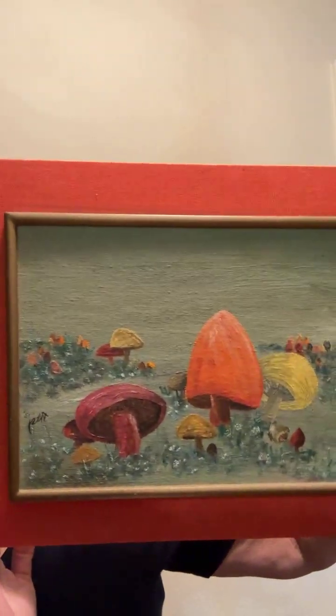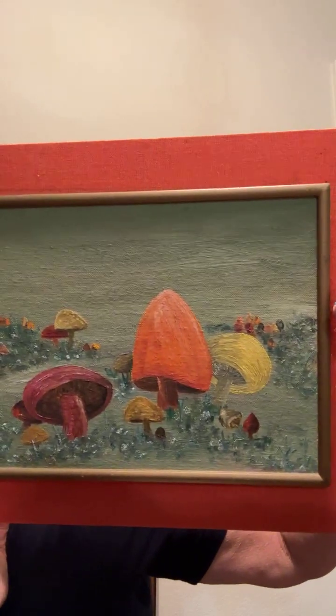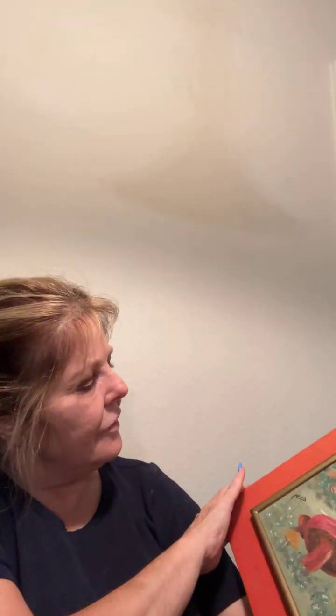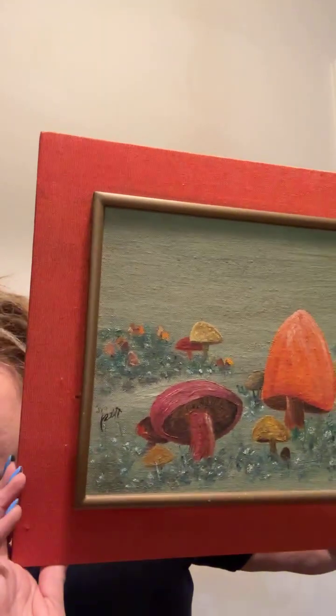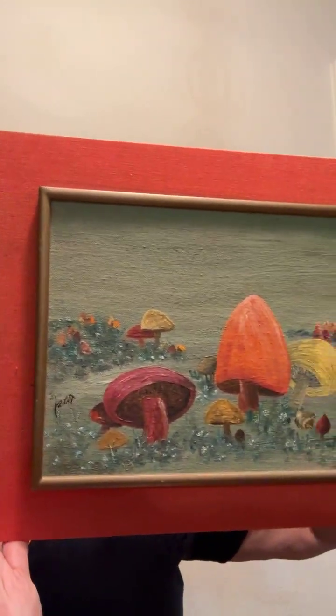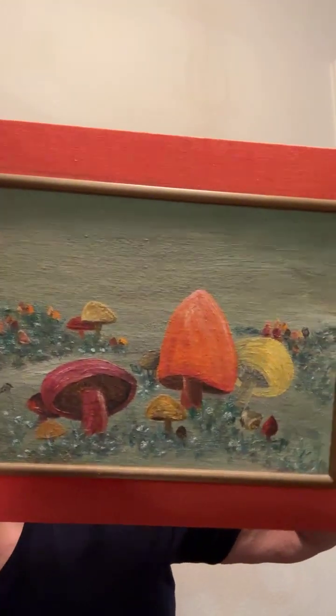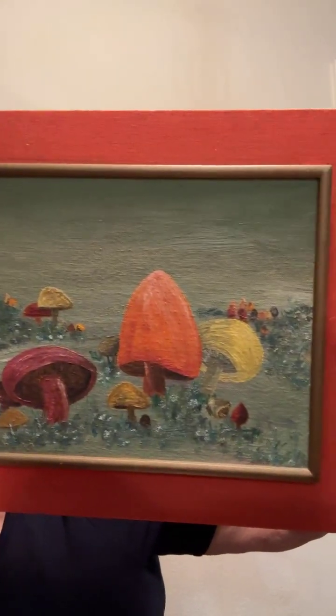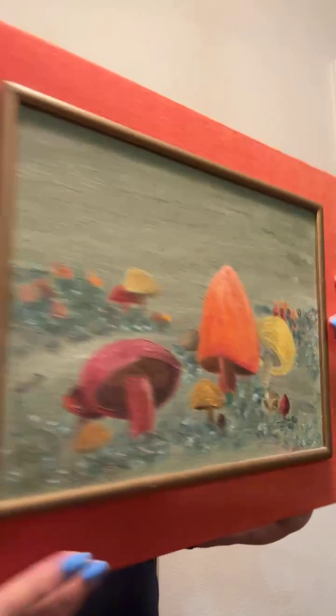Since mid-century is in, mushrooms are in. And I found this on the wall, and these are mushrooms, and I thought they were really cool looking. I tried to look the artist up. It says Patsy, and it says 1972. I can't find Patsy, and it, you know, it could have been a granddaughter, it could have been the neighbor, I don't know. They did a pretty good job, whoever it was.